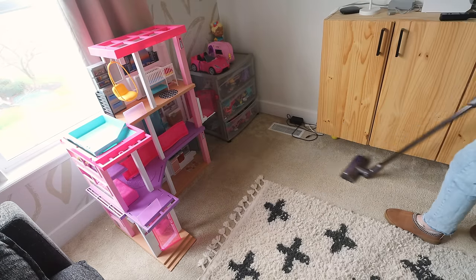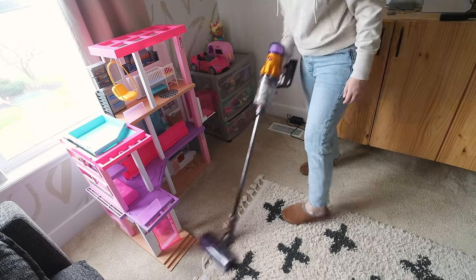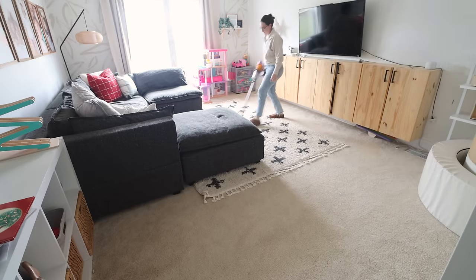Huge shout out to my vacuum here. I was very surprised that it got everything up no problem because it seemed like that sticky kind of sand was going to be stuck in there forever. Honestly, one swipe took care of it.